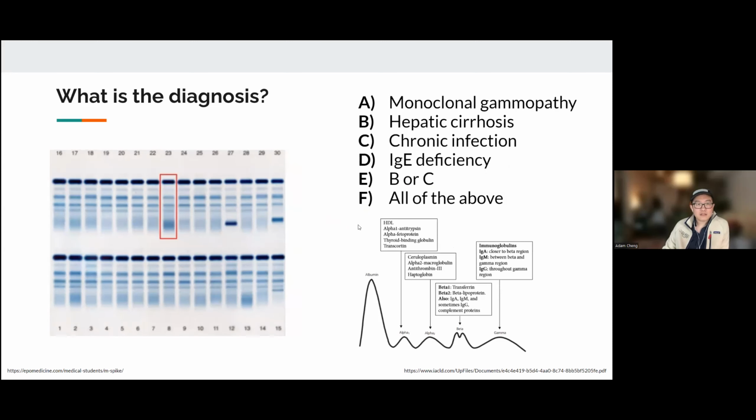And for our last example, we have lane number 23. For this one, the answer choices can be either a monoclonal gammopathy, hepatic cirrhosis, chronic infection, IgE deficiency, or all of the above. Yeah, Anna, that's a great point. The albumin band will also be a little bit smaller in nephrotic syndrome as well. That's a good catch.